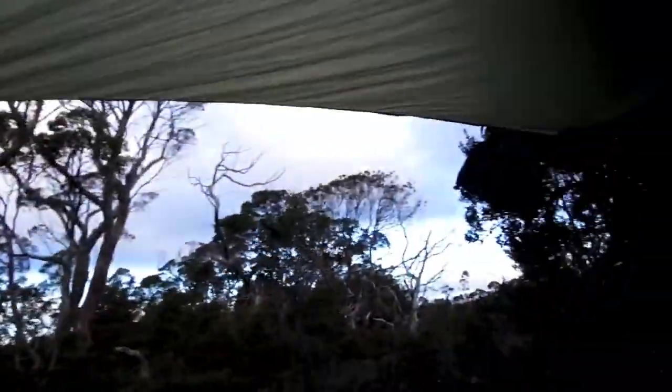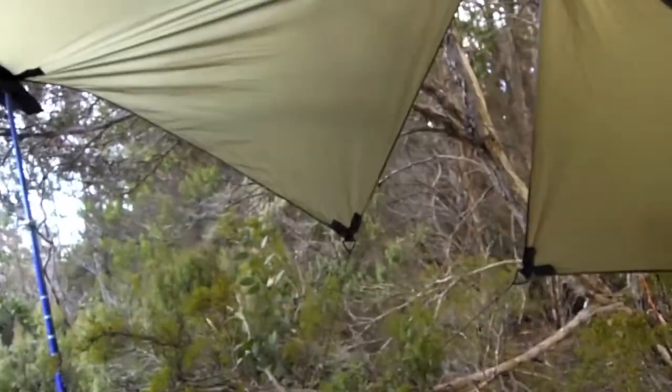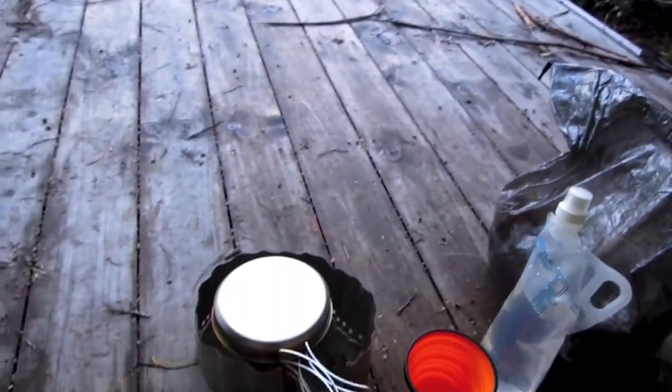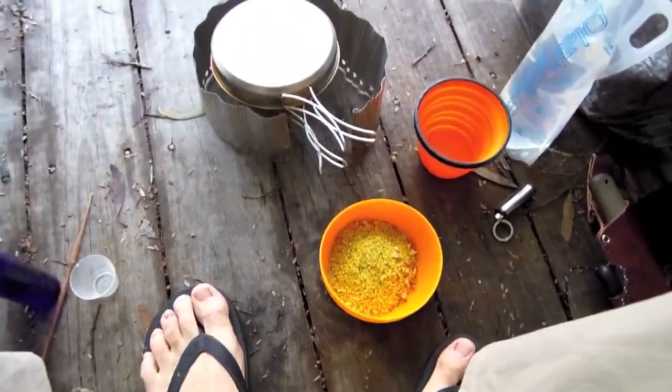End of day 2. Got a nice little setup here. Currently in porch mode. Hanging off the tea trees, which one of them was bending a bit, so I used a trick Shug did in his latest video. I'll show you that a bit closer in the morning, hopefully.